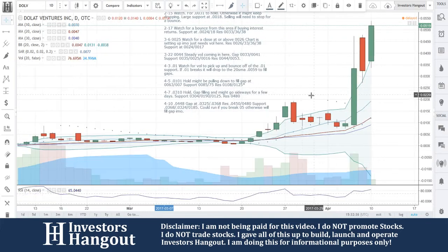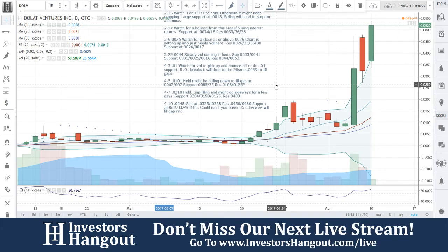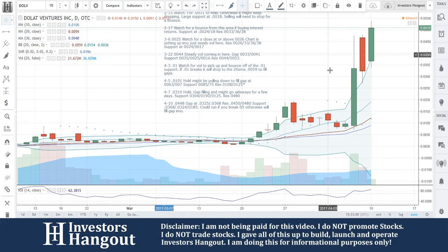Like I said, over here with the chart, again, 0448 is where we were watching this one. Gap at 0325 and 0368, resistance at 0450 and 0480, support at 0368, 0324, 0185. Could run if you break 05. Otherwise, we'll fill the gap. You guys got that break. She is running. You guys are watching this right now. Could go up much higher from here, in my opinion.